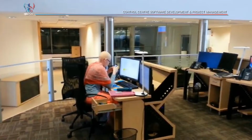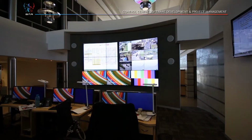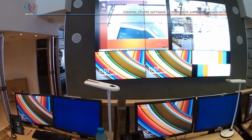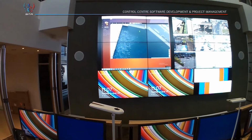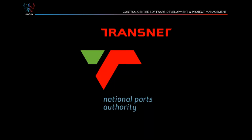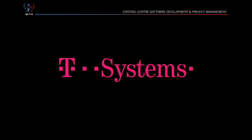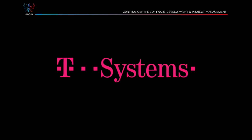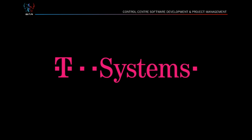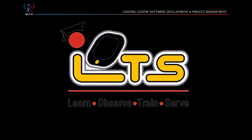As the primary focus of the ELTE POC was to improve the ELTE wireless network connectivity within the 3 months project timeframe, the reuse of all available interfaces and technologies will be prioritized to reduce development effort and time needed. The Operations Control Center portion of the ELTE POC project was and will be project managed by TNPA with the support from T-Systems, who are responsible for the delivery of the solutions architecture, system integration and the telematic technology as part of the consortium partnership with LOTS projects.